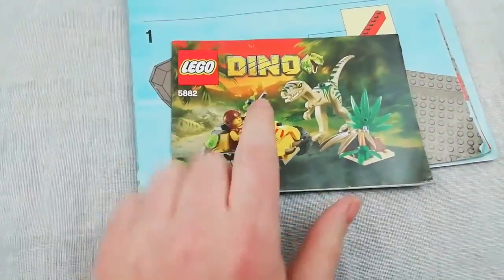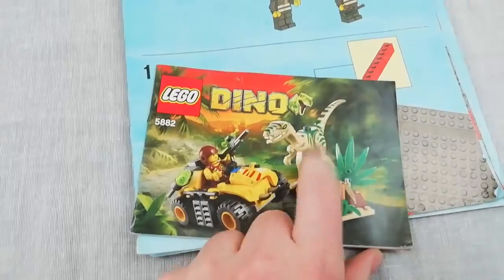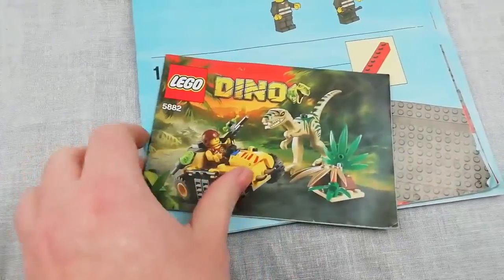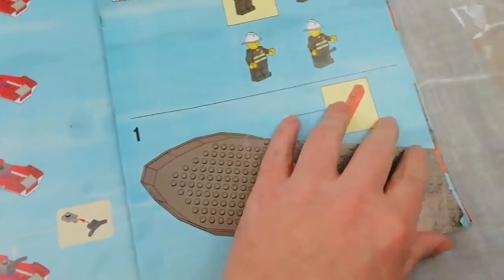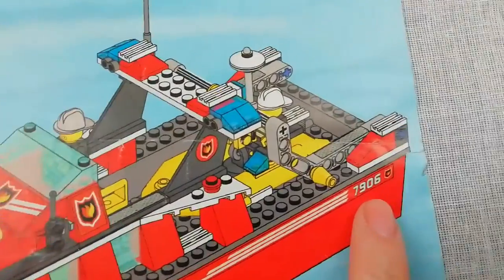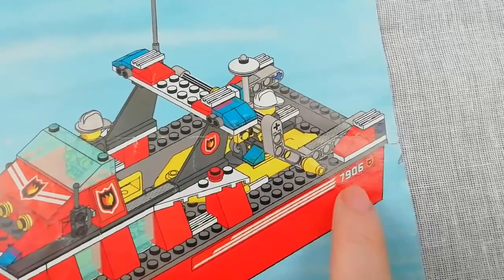And then we got a Lego Dino 5882. Unfortunately I'm missing him. He alone can go for like 8 quid. So yeah, unfortunately that might just be a bit of a dud. But then we got these, which there's no covers on them, but a bit of a tip: if you go onto some of these instructions and look for the sticker that's on them, that's actually the set number. So that is set 7906.